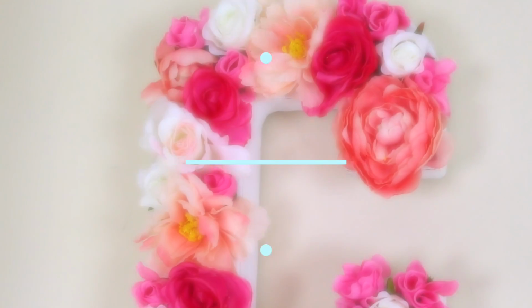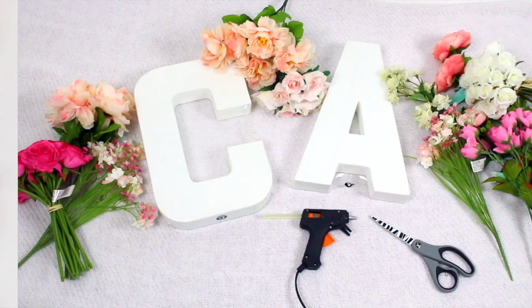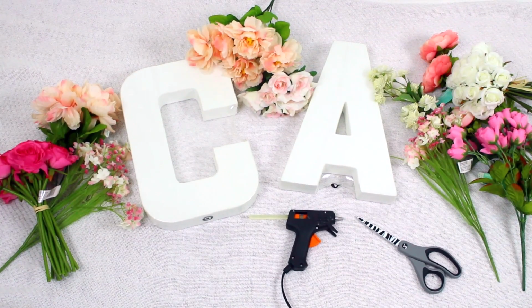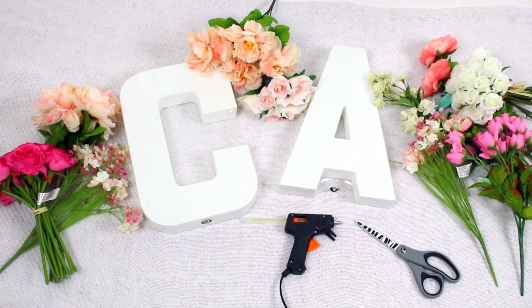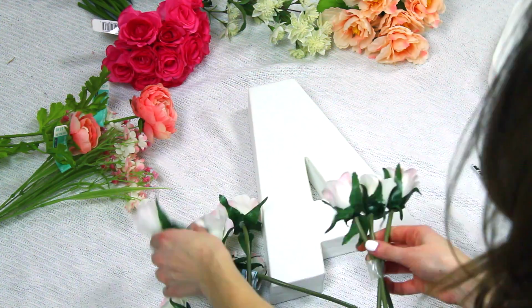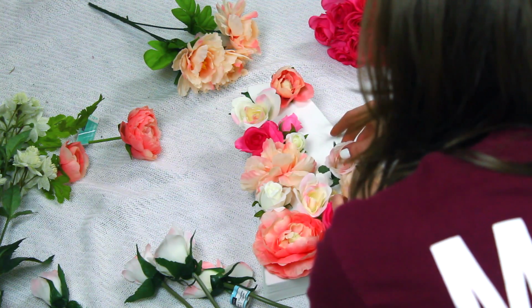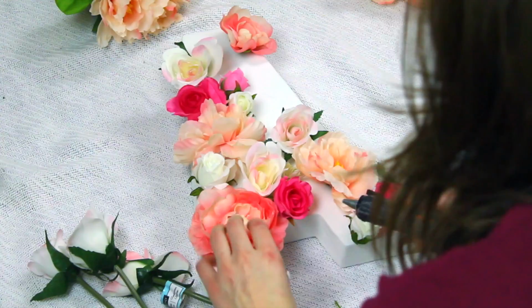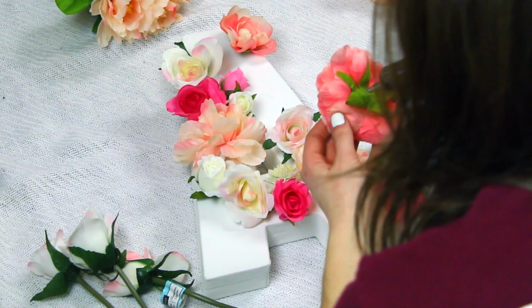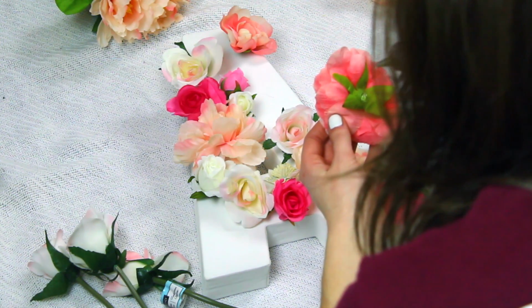Once I've gotten rid of a bunch of clothes, I like to reward myself with something pretty like this gorgeous DIY wall art, and I just decorated these big block letters that I got at Michael's with a bunch of fake flowers, and this was seriously so much fun. My roommate Ceci and I sat down and we each did our initials, so C for Ceci, A for Anna. And actually both of us are from California, so we arranged it saying CA, which you'll see at the end, but we thought it was so clever and cute.